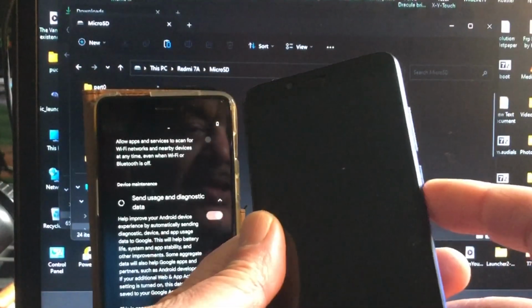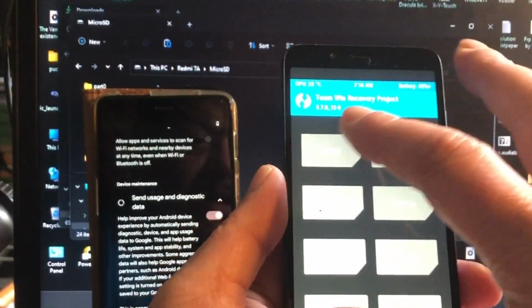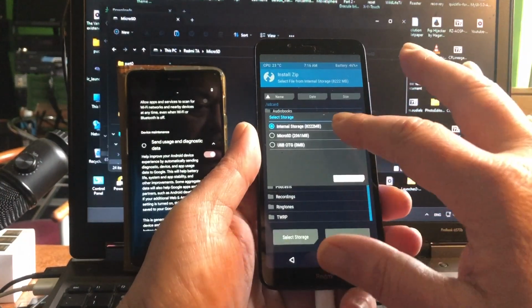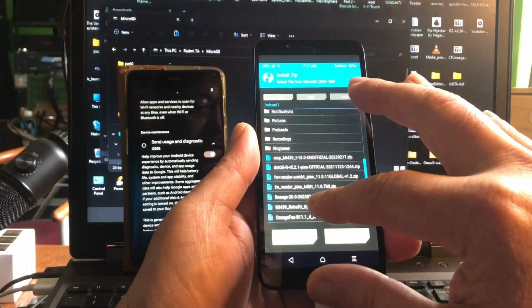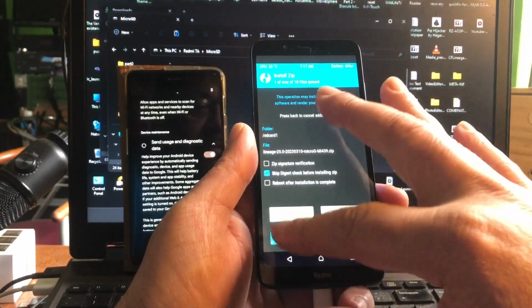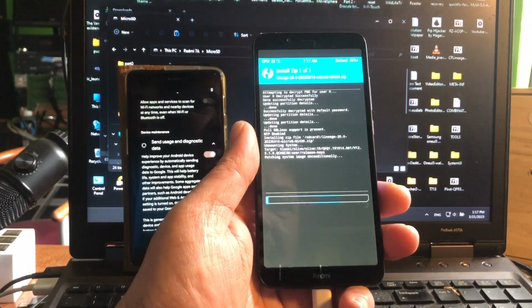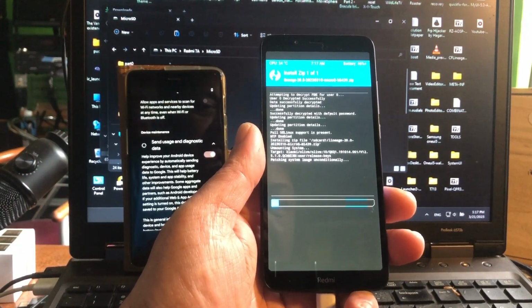All right. So the file is copied. Let's see if we can find the file. Nemex said you must not wipe anything, the internal storage. LineageOS 20, here it is. And we're going to flash it, ladies and gentlemen. It's for Olives and Pine, okay?